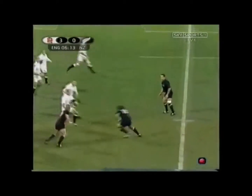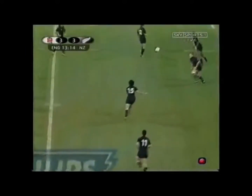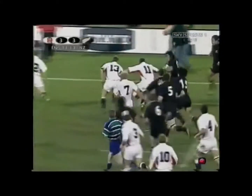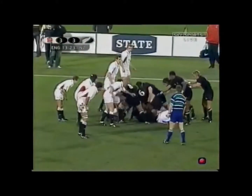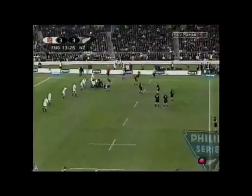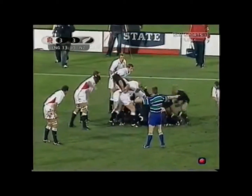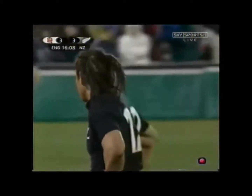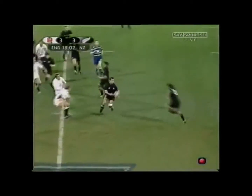Marshall again. Here comes Nonu. To Dougie Howlett. Out to Spencer. Nonu, local boy, made such an impact in the Super 12. His first NPC season was last year. That's how quick his rise has been to the All Black jersey. No weakness there. Tana Umunga and Nonu. Marshall to Spencer. Umunga was the decoy.